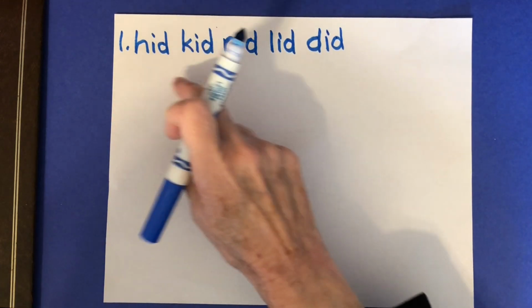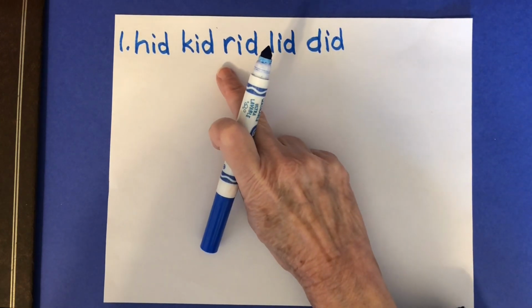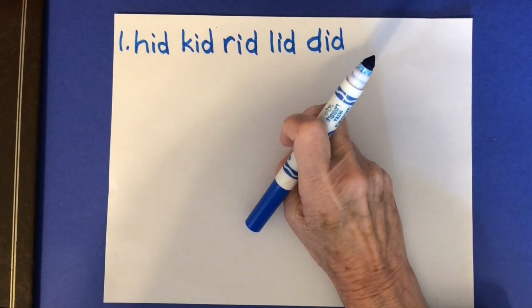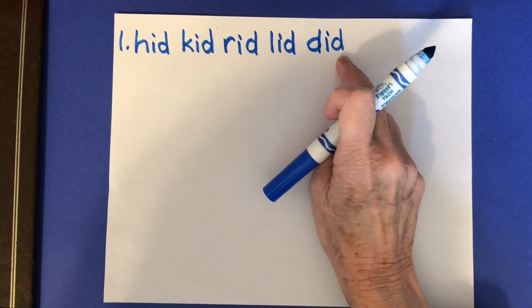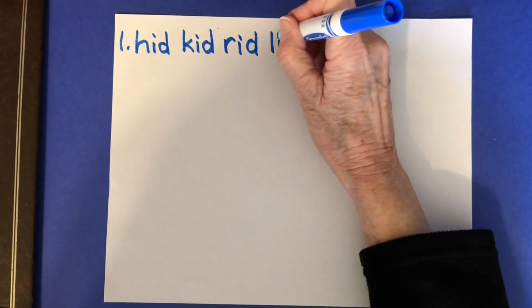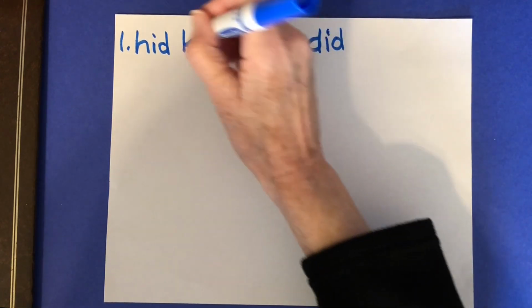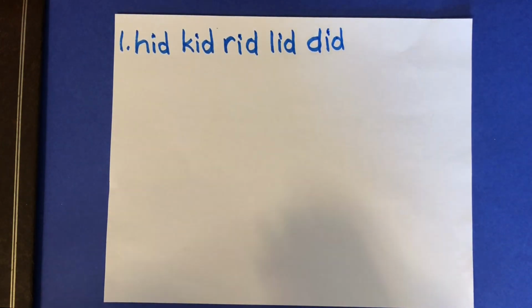Ready? Hid, kid, rid, lid, did. The little dots on my eyes aren't round enough. Somehow I'm making them not round enough. I'm going to have to work on that.